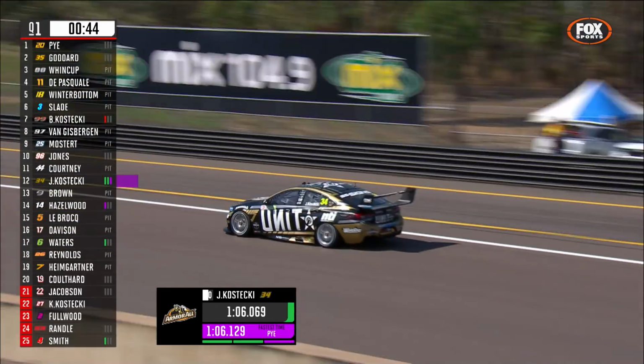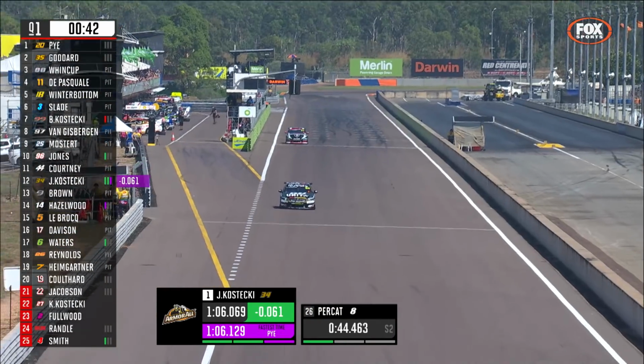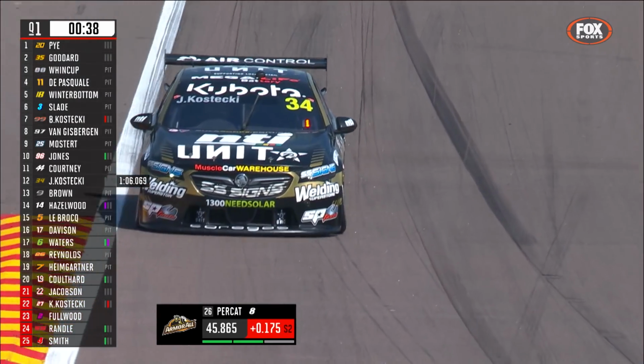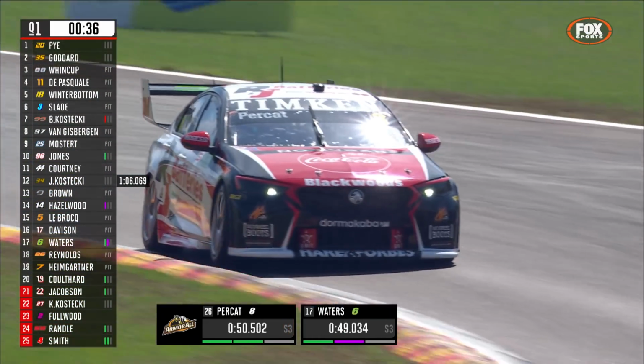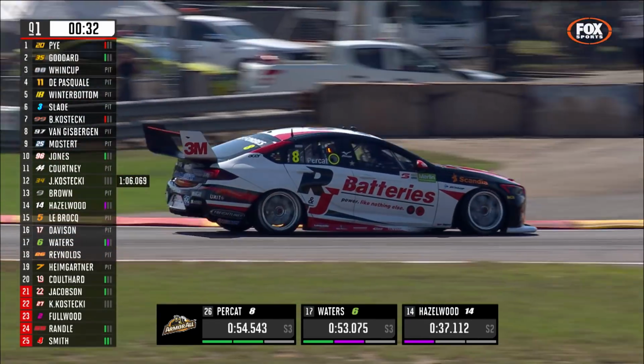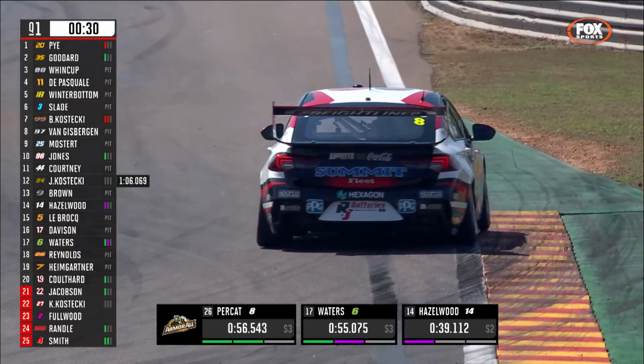And how cool is this? Unit on the doors, and he goes to number 1. It's a rookie delight at the top at the moment. He raced here just once last year in the Superlight program for that team, and he goes 106.0. They were 16th and 11th yesterday, the Matt Stone cars in practice, flying under the radar.